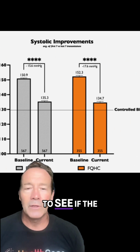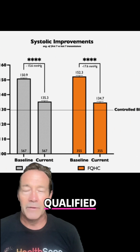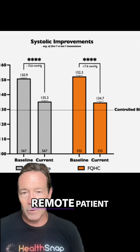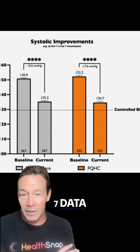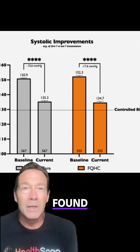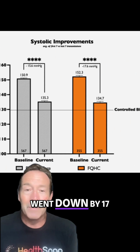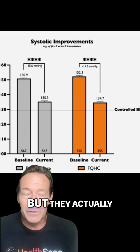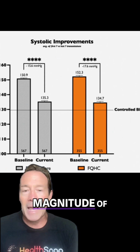So now we wanted to see if the patients from the federally qualified health centers who'd been on the program for at least a year doing remote patient monitoring, comparing their first 7 data transmissions to their most recent 7 data transmissions, if they would do as well. And what we found is their systolic pressure went down by 17.6. So not only did they do as well, but they actually had a greater magnitude of improvement.